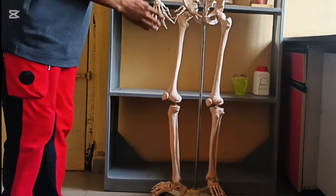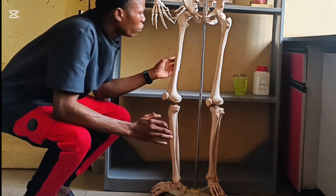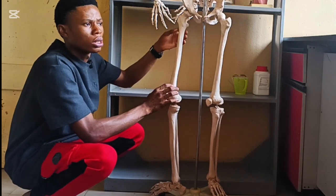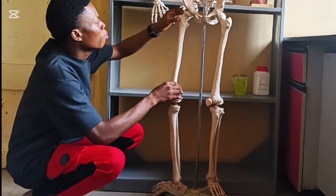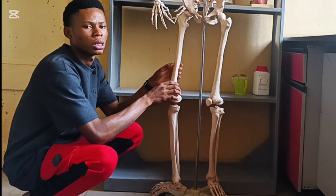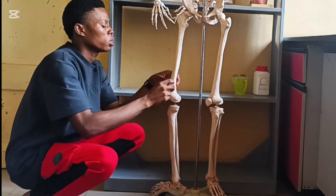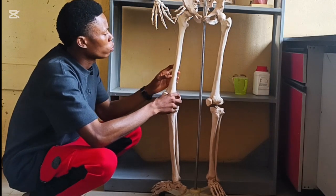All right, so let's look at the lower limb now, the lower part of the skeleton. Now, if you look at this very well, there's a bone here, the thigh bone. This is your thigh. This thigh bone is called the femur, and this is the longest bone in your body. So if you are asked, the longest bone in the human skeleton is the femur. If you look at it, it's very long from here to here.